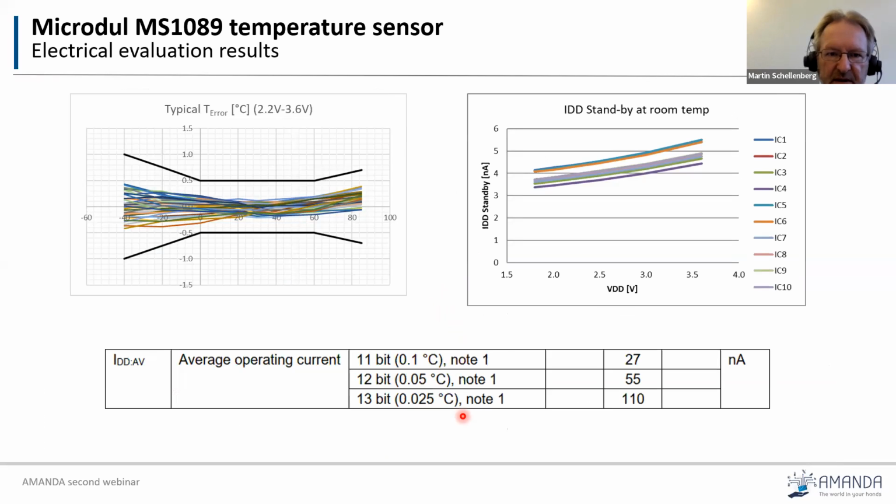So from the evaluation results, we can see here on this graph on the top left the measurement accuracy. So we see that we have met the specification with this device. On the right side, we have some measurements of the standby current, so the idle current. So this is just typically 4 nanoamps when the device is waiting. And here we see that we have reached 27 nanoamps of average operating current when we measure once per minute. So in summary, we can say that we have achieved all the goals with this device for the time being.